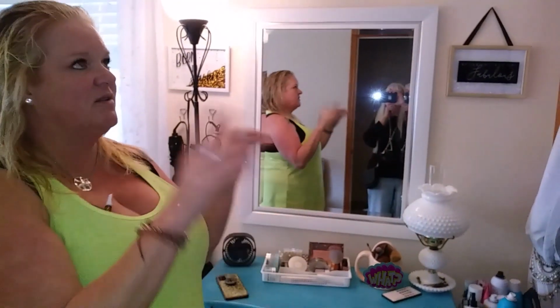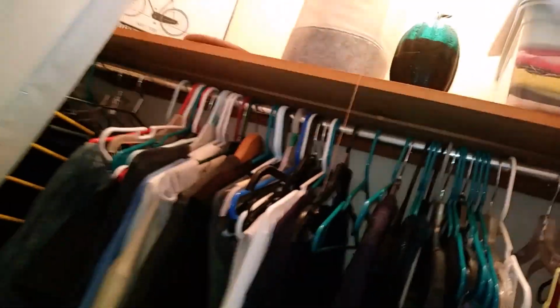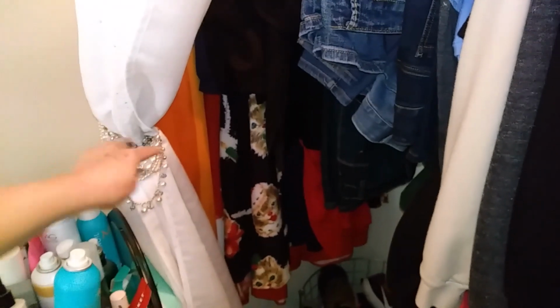My closet doors are broken. They kept flinging out, and all my crap inside was coming out. So I took down the closet doors and hung up a tension rod. And then I made my own curtain tie-backs with my necklaces. I had two matching ones.